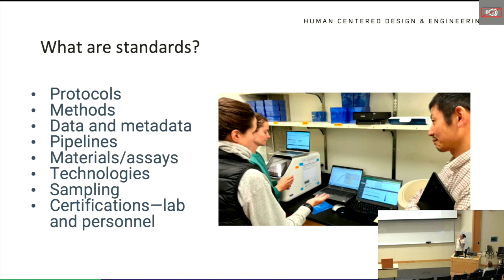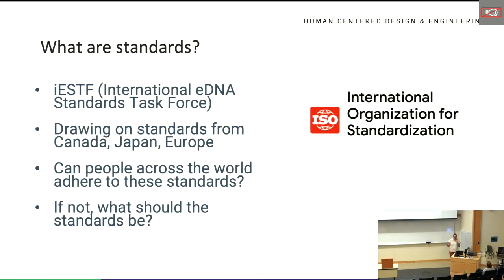So I'm thinking broadly in terms of standards here, and this is standard protocols, methods, data and metadata, the materials, the technology, and certifying labs and personnel. And there are no global standards right now. We just got the first person in the US connected with the International eDNA Standards Task Force and the ISO. So they're starting to work right now on international standards. But these standards are mostly drawing on ones that have been written in Canada, Japan, and Europe. And so there's a question around, what if these standards are made to be the international standards, and then folks in other parts of the world might not be able to meet these standards, and they're completely left out of being able to use this technology.